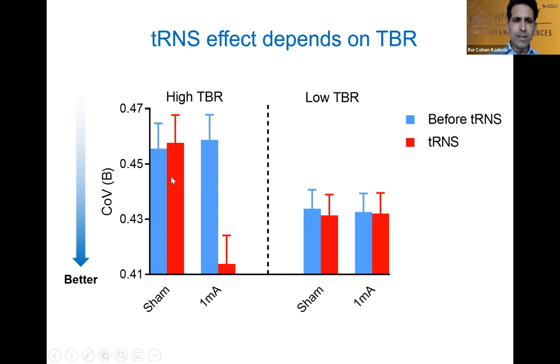What you can see is that for sham, it doesn't matter whether it is before or after tRNS was applied, but there is an effect when you applied 1 milliamp tRNS. You can see also that it depends on the TBR ratio. This is part of a modulation analysis. I'm showing you here high TBR and low TBR, which is one standard deviation above and below the mean. You can see that the effect was found for those with high TBR, that is, those with poor attentional control.